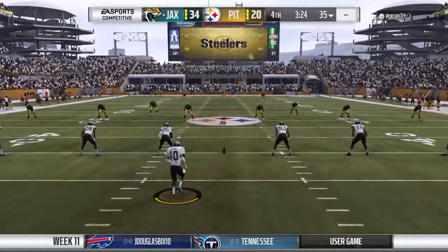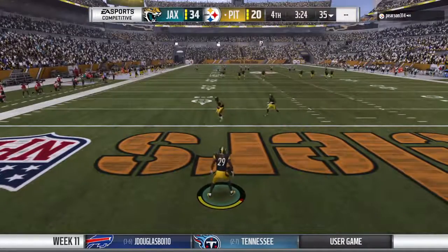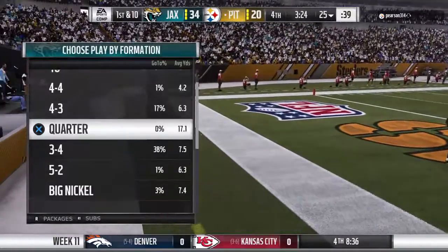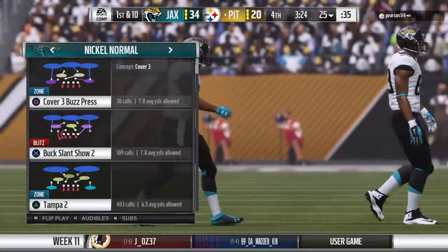Out is the kickoff unit as they run up and send this one away. And they will not get a chance to return this one as it's through the end zone for a touchback. And the Steelers set to take the field.